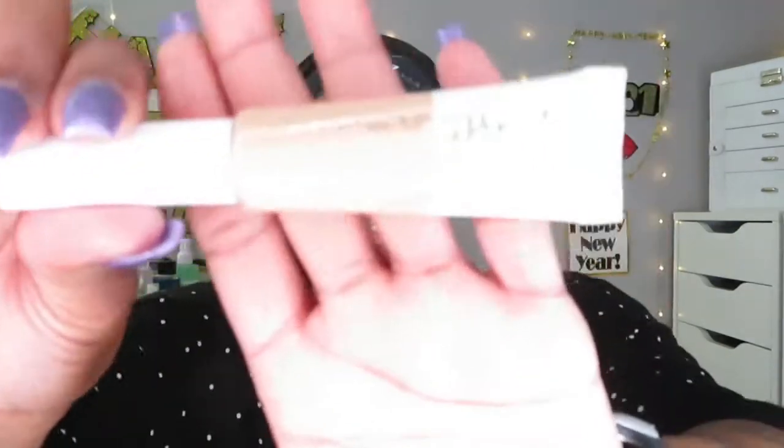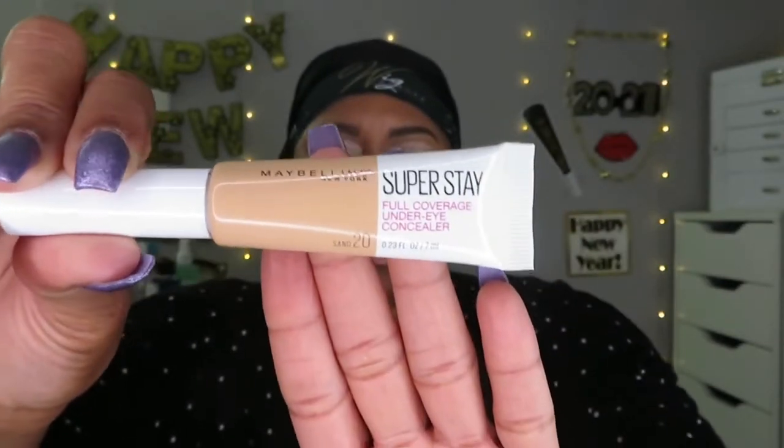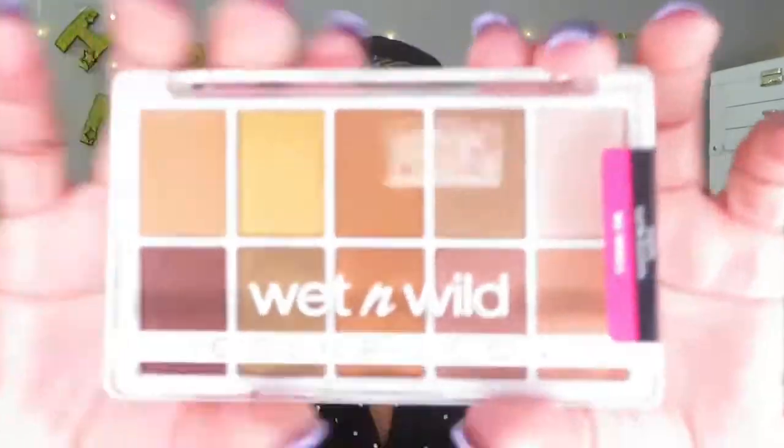All right. And actually, I also forgot, I picked up this Maybelline Superstay Full Coverage Under Eye Concealer. I picked that up too, because I wanted to try the matching foundation, but they were out of a color that I thought would suit me, so I just got the concealer without the foundation. I have to wait till they get that back in. And then also I picked up this Wet n Wild Color Icon Call Me Sunshine palette.